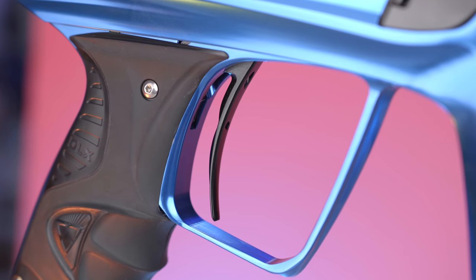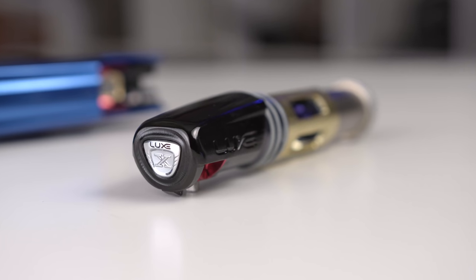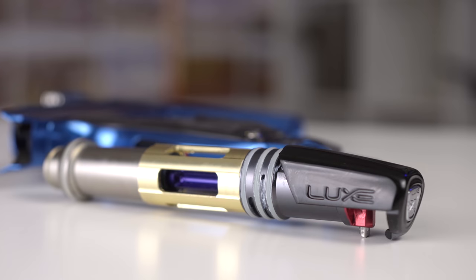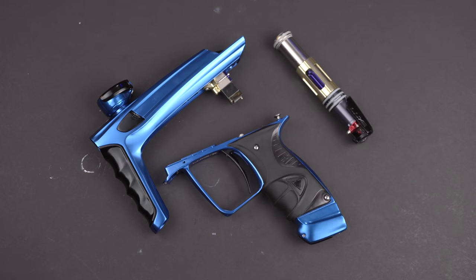This time around, they kind of really just tried to go for it and make it more reliable and a little bit more user-friendly, offering the Lux X Core, and then having that toolless frame removal, I think makes it really nice, and I think makes it a little bit more competitive to the CS2. So it's nice to see more competition in this high-end gun category.